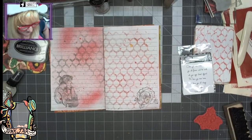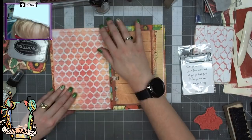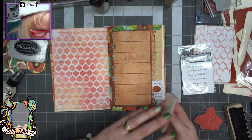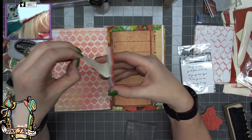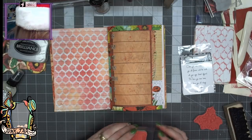Hey, Diane, Merry Christmas. So there's a couple of little stamps I've added. Let's see what else we've got here. This one is what they call a butterfly pin. Kind of a sewing theme. Let's see if it'll fit on my block.